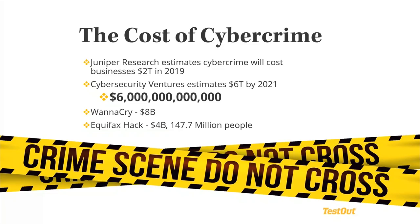147.7 million people's personal data and social security numbers were exposed, and we really aren't going to know the value of that attack for years to come, as hackers will often sit on personal data for many years before initiating an attack or stealing an identity.